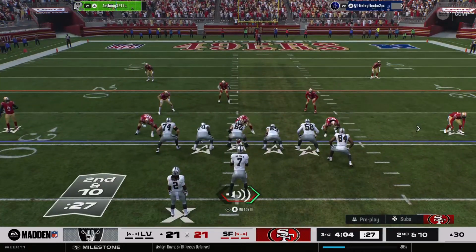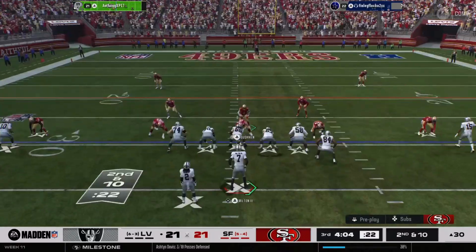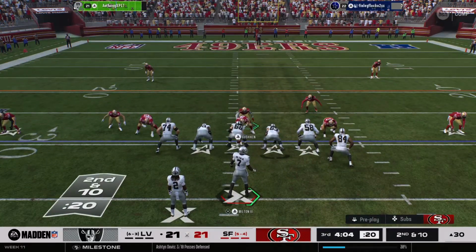Here we go. Cowboy 80. 7 Pirates. Panther 11. Panther 11.